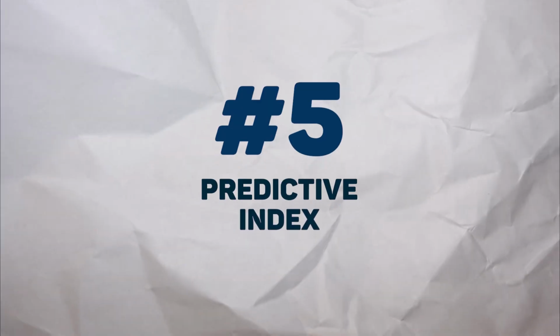We have 2 more tests on this list, and I'm going to show you the last one, which I am very well familiar with because we used it in one of the companies I used to work for. But the number 5 is Predictive Index, or PI. The Predictive Index helps you understand a candidate's behavioral drives, cognitive abilities, and it focuses on traits like dominance and patience. And it's very popular. Predictive Index has been gaining in popularity lately.